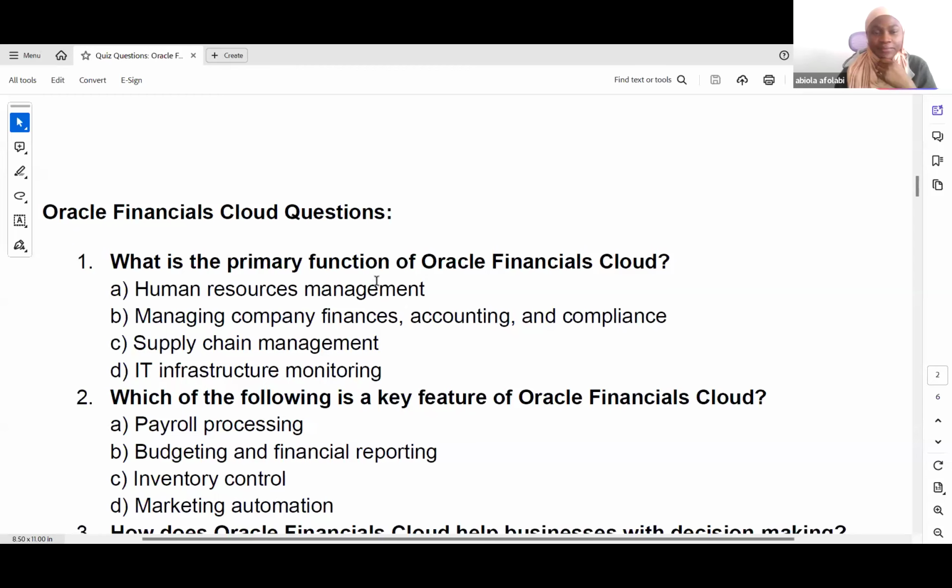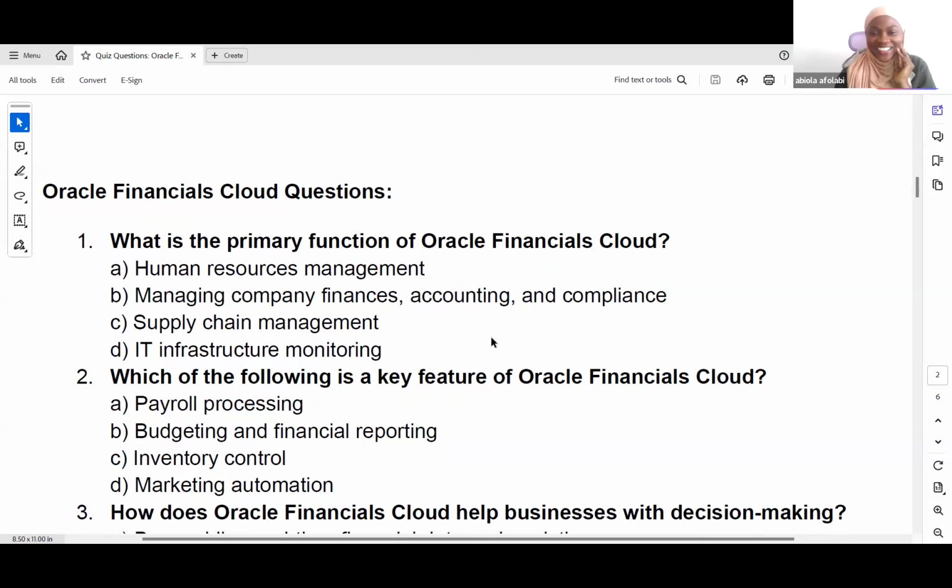Okay, the first question is, what is the primary function of Oracle Financial Cloud? What is the primary function of Oracle Financial Cloud? Managing company finances, accounting, and compliance. That's obvious. Yeah, I guess.